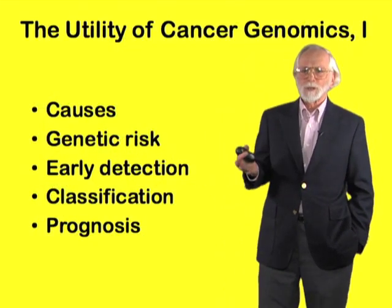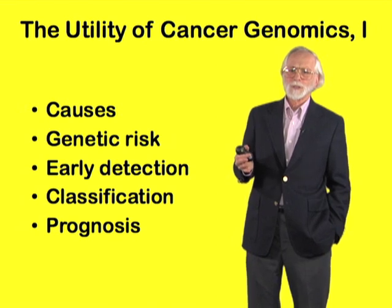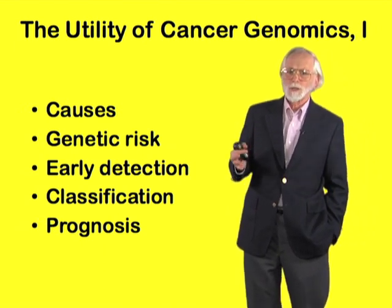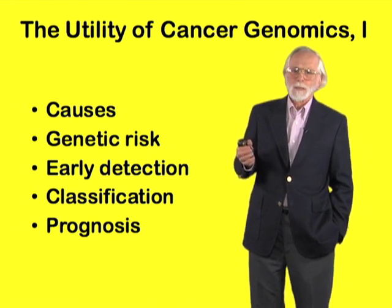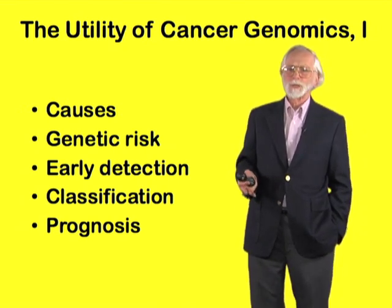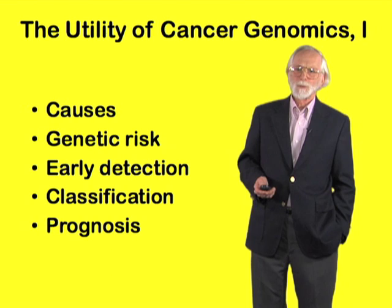Now, as this information accumulates, we are beginning to see how it will be useful in almost every aspect of the study of cancer and the clinical management of the disease. It's going to help us identify causes, an urgent need, genetic risk. It'll help us improve early detection. It is already transforming the classification of cancer, revealing new subtypes in lymphomas and breast cancers and others. It's going to help in the prognosis, the prediction of outcome.